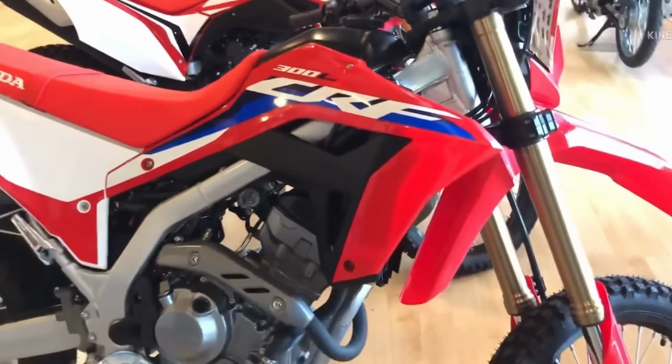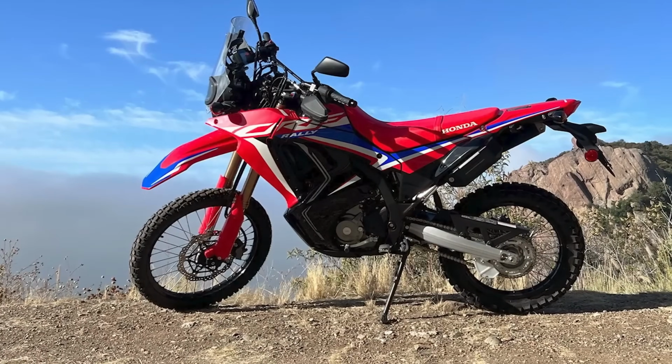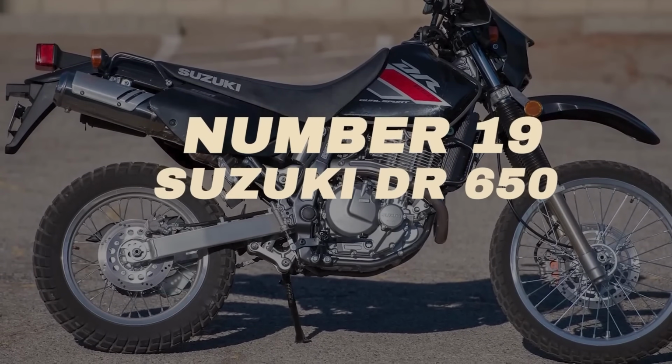Still, the CRF 300L is a reliable workhorse that's easy to maintain and cheap to run. It's not flashy, but it gets the job done without any drama. Let's move on to number 19, Suzuki DR 650.